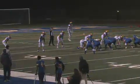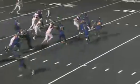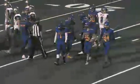1st and 10. Max Buchanan, who threw an interception on the last drive. Cook in motion. Smaje Cook running wide to the far side. He's only going to pick up a couple yards here. Gain of 3 yards, so now after that 1st down run, it'll be 2nd and 7.